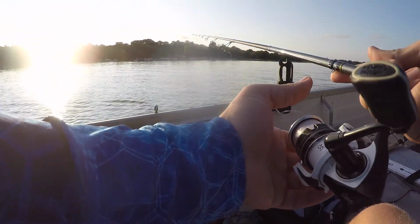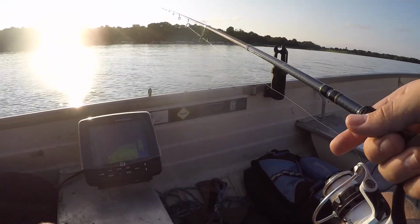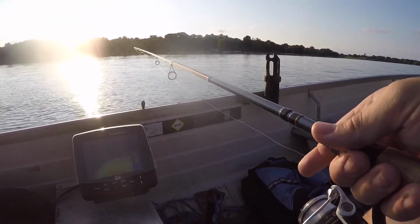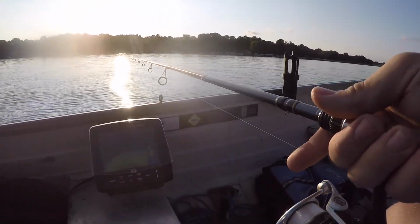Alright, I moved a little bit. Apparently I was over a cloud of micro bluegill. So small that I couldn't even hook them with an ice jig. So let's hope for some bigger fish over here, I guess.